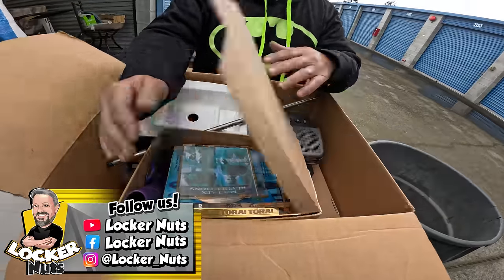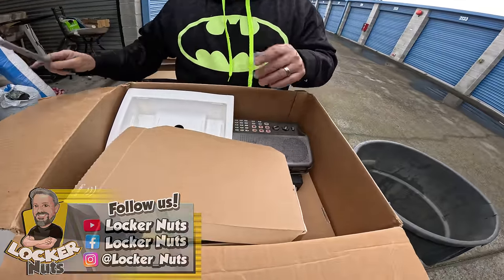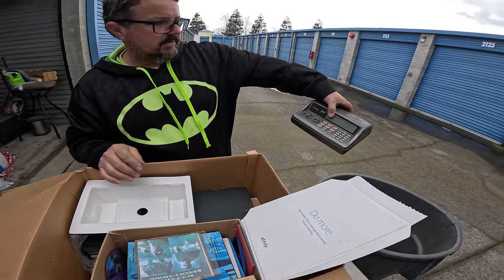Okay. It's not even good. What do you do with this kind of audio equipment, like old stuff? Can you take that to the recycle? Yeah, this will take to recycle. No one's going to buy that, I don't think.